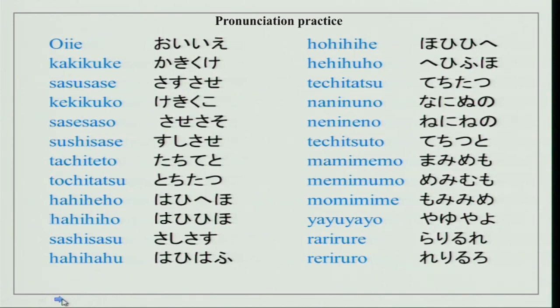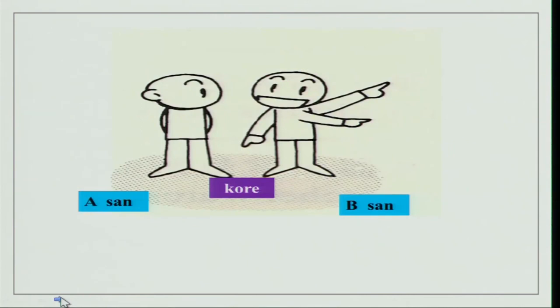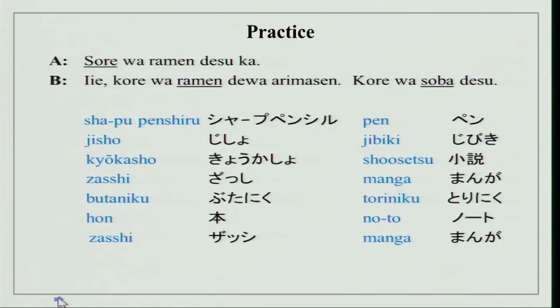So I hope by this you are at least getting used to the sounds. Now, we did kore, sore. What you can do is ask about similar things as well. Sore wa ramen desu ka? Iie, kore wa ramen dewa arimasen. Kore wa soba desu. So, similar looking things you can ask about.